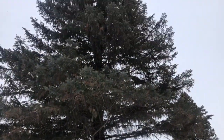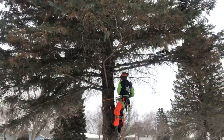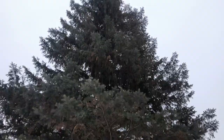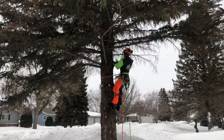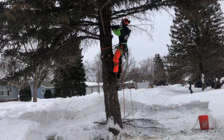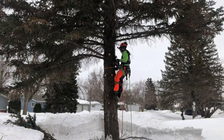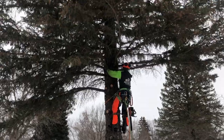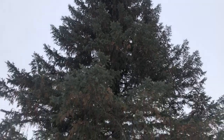So today we're taking out this blue spruce. I can't remember what we clocked it at. It was like 65, 70 feet tall. And this is gonna be Levi's first removal. He's removed a couple small ones, but this is gonna be his biggest removal by himself climbing. So yeah, this is gonna be a really good kind of practice training tree for him.